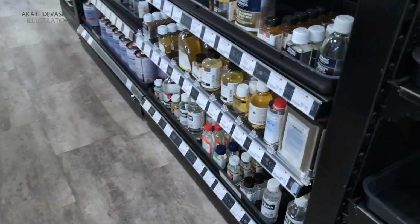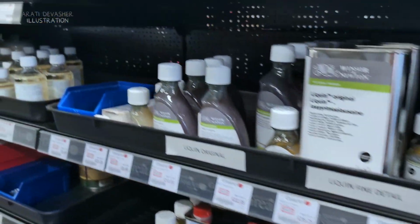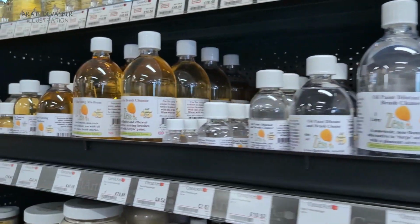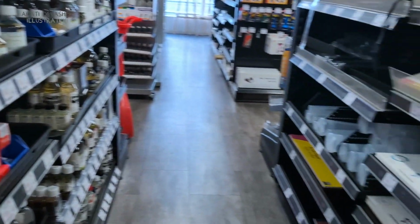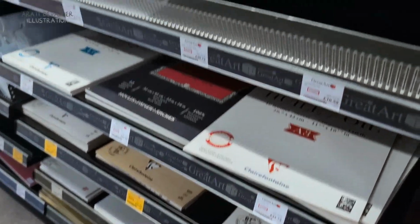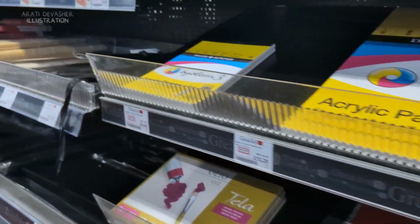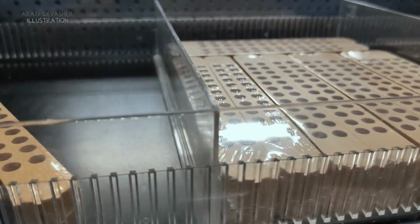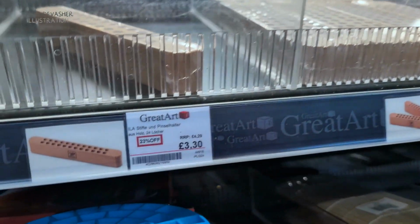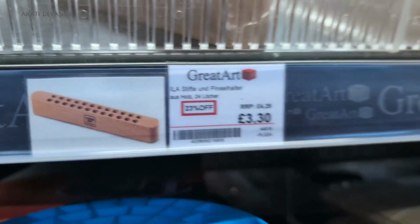Moving on now to mediums and varnishes, both for oil and watercolor and acrylic in this entire section. Once again, the Great Art staff have laid out appropriate paper opposite to this section. It's really handy not having to go all the way back to the other side of the shop. There are also some brush storage bits and bobs in this section, which we'll see what I picked up afterwards.